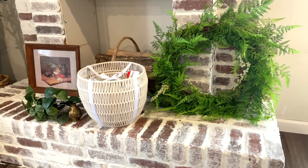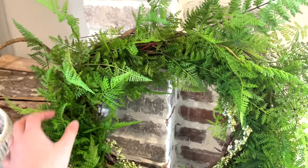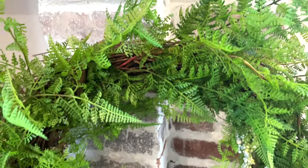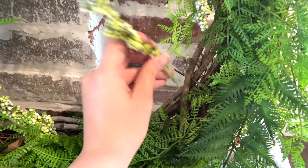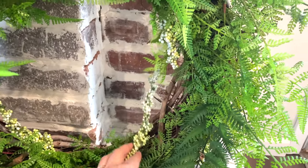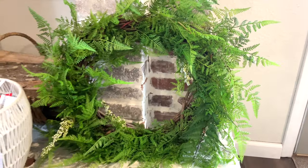So these are the other items that I grabbed. So I found this wreath. It is so pretty. I love like the fern look to it. So I found that. And then it does have these little like pieces stuck in there, but I'm just going to remove those because it's not really my style. But anyway, I do love the fern part. So super pretty, and it was $6.